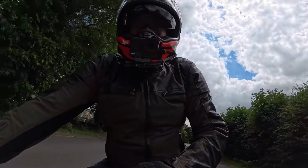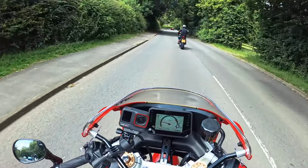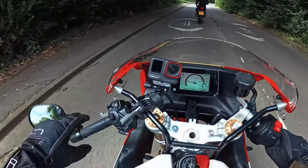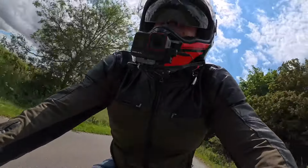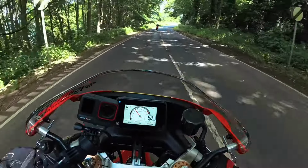Yeah, the self-cancelling indicators seem to be working okay. Just as I went round that bend just then, it kind of cancelled out on me. T09 with that upright position feels a bit more nimble in the corners, but like I said, very light on the front end.